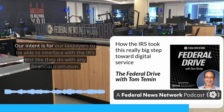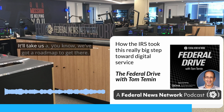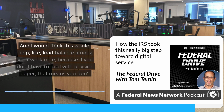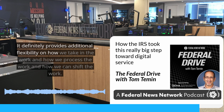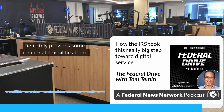Our intent is for our taxpayers to be able to interface with the IRS just like they do with any financial institution. We've got a roadmap to get there. It's going to take us a while, but that is the goal. And I would think this would help load balance among your workforce, because if you don't have to deal with physical paper, that means you don't have to be in the same zip code as the physical paper. It definitely provides additional flexibility on how we take in the work and how we process the work and how we can shift the work, right? Definitely provides some additional flexibilities there.